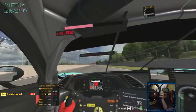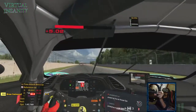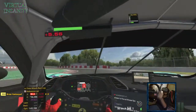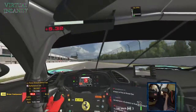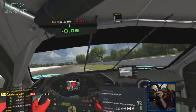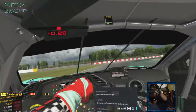Blast down the straight once again towards the pit entrance. Little chicane at the end. I was actually watching this track. That's what kind of excited me to play it. I was watching someone play it, and it looks so different in VR than in 2D, obviously.